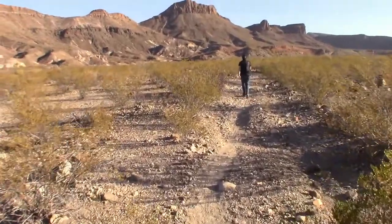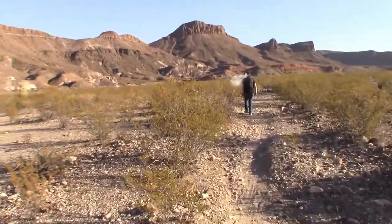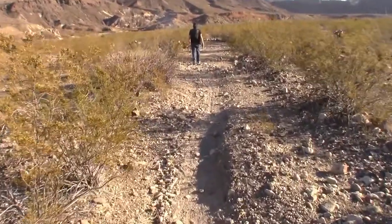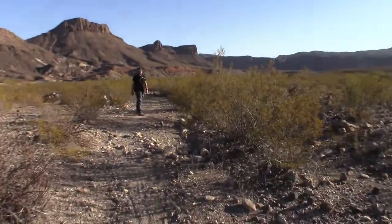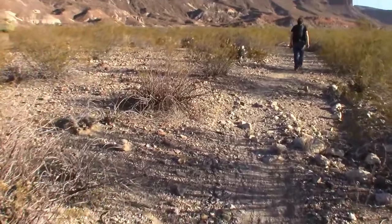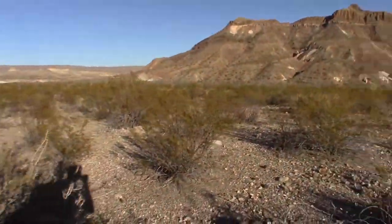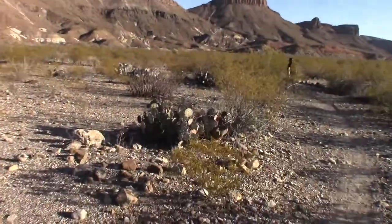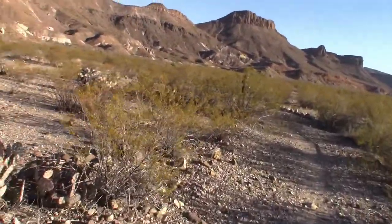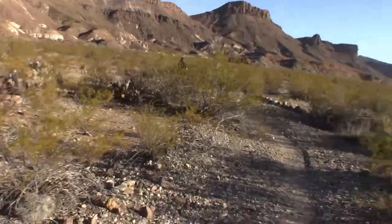We have just started the Contrabando Trail. And supposedly, according to the maps, it's one of the more difficult trails. But so far, pretty flat surface. But it seems like we're going up towards those mountains by the looks of it.